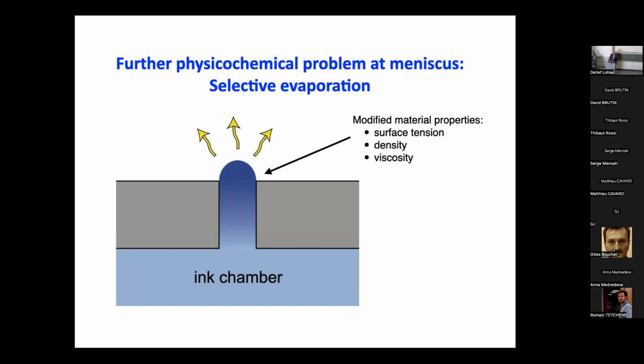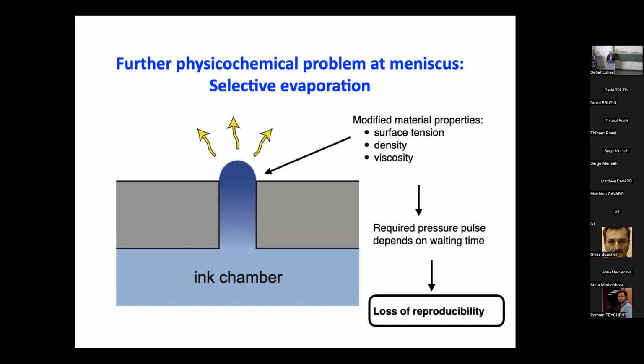So, further physical-chemical problems at the meniscus: you have selective evaporation. When the nozzle is idle for a while, you have selective evaporation, which changes the surface tension, the density, and the viscosity. And when you turn things on, you need a different pulse strength because the viscosity changes. And of course, you don't want this. We looked into this to counteract this loss of reproducibility, because of course, you don't want the pulse to depend on how long this nozzle has been idle.